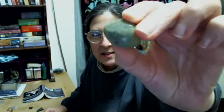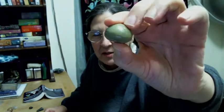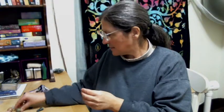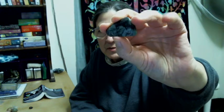Everything was very cheap. And then this is serpentine, and it's got pyrite in it. And I've ended up kind of with a thing for pyrite. And so that's part of my attraction to it, was that it had pyrite in it. And just that it was serpentine. I hadn't ever had serpentine. This is supposed to be a rough form of emerald.